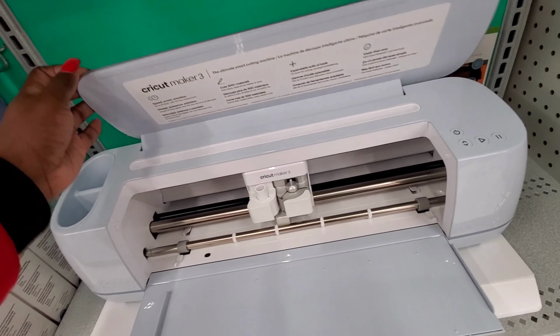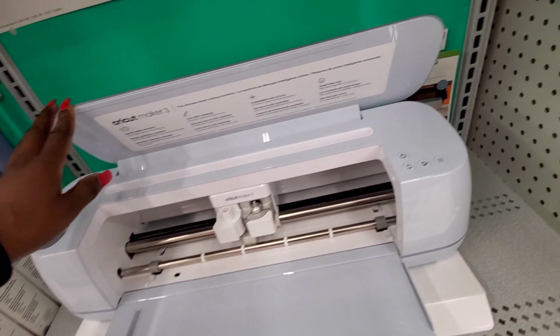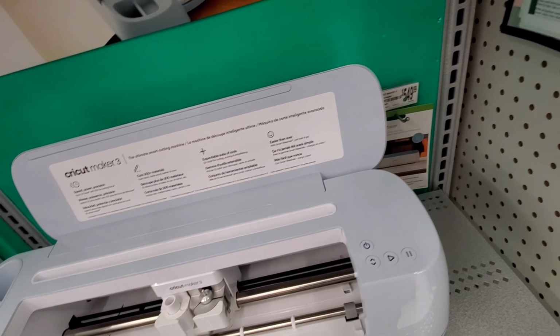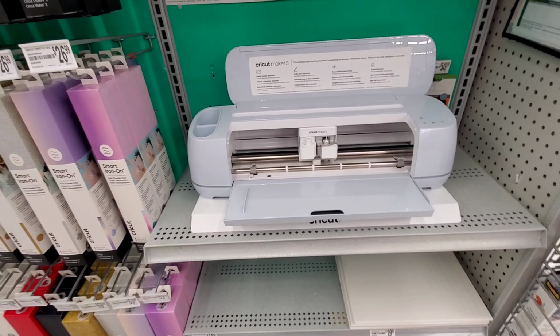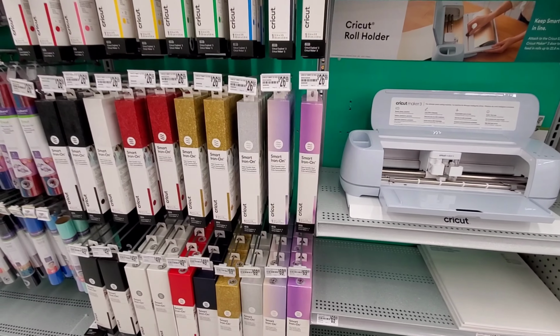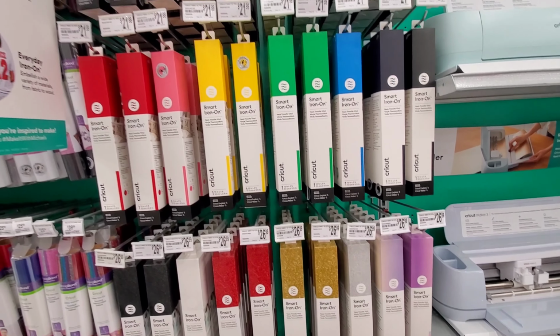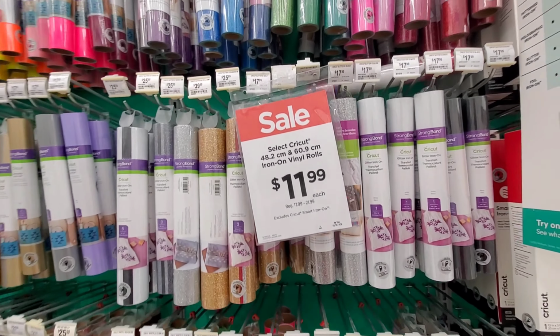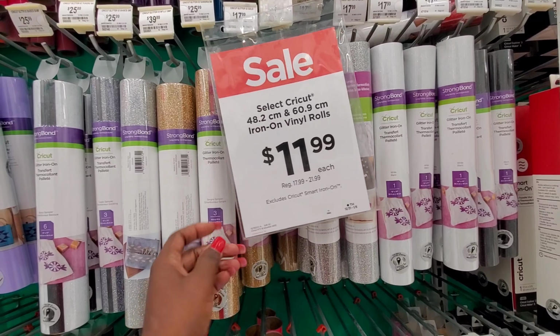They have different colors of the Cricut machine. This is the most expensive one, the Maker, and it was about $549. By the time you end up paying taxes, it's going to be about, let's just say, $600 and something. As you can see, they are very pricey. So when they go on sale, that is the best time to buy things like that.